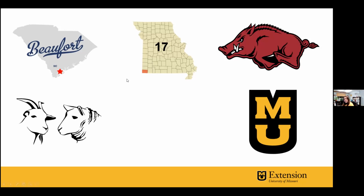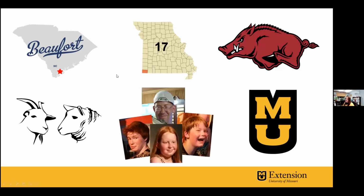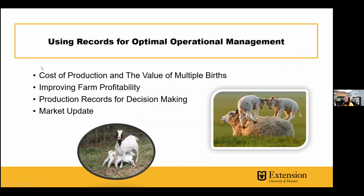I do raise sheep currently. I have raised goats in the past, but the goats cleaned up the farm so well that I started raising sheep because I finally had grass again. And then I am married and I have 3 lovely children. Most days they're great. And that's what we can ask for, right? Just most days.